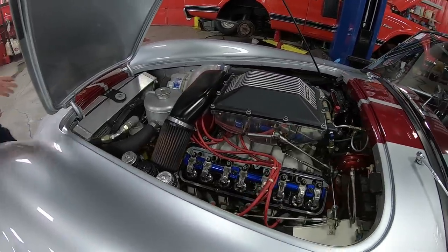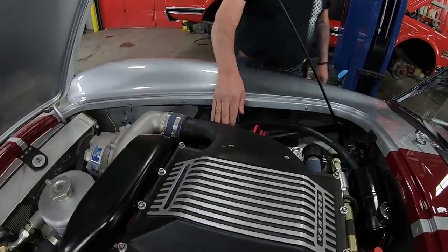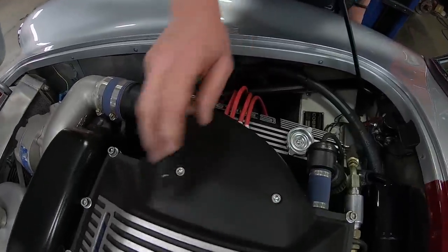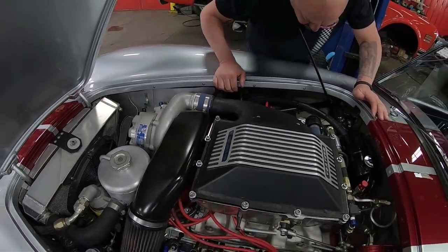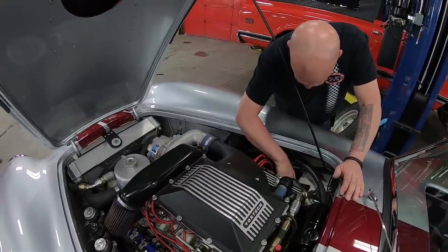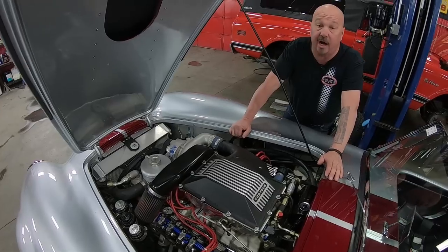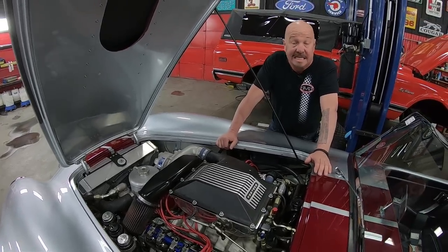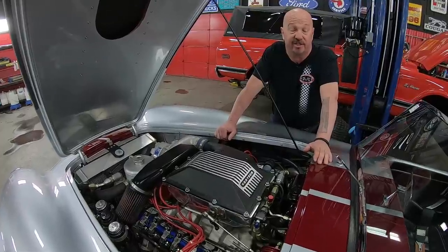So I'm gonna swing around here to the other side. We do have the black Shelby valve covers on here that match the air box here. We do have the chassis number over here. It's CSX 4499. Very, very cool car, guys. And it does have Carroll Shelby's name on the title as the previous owner.